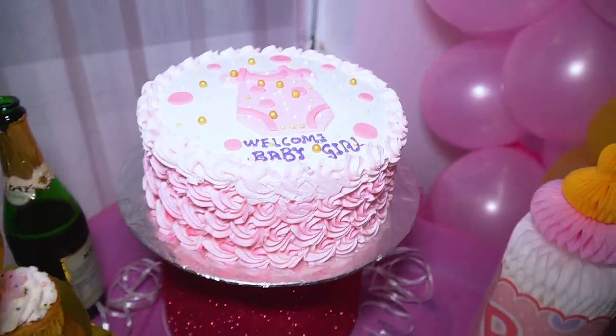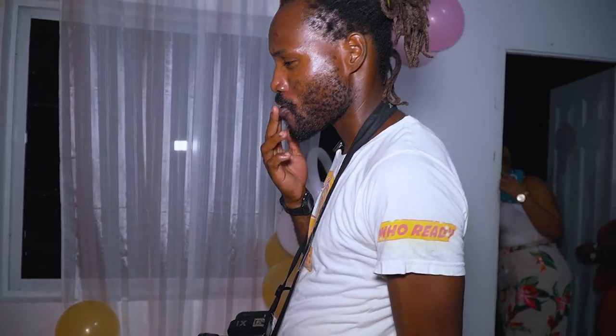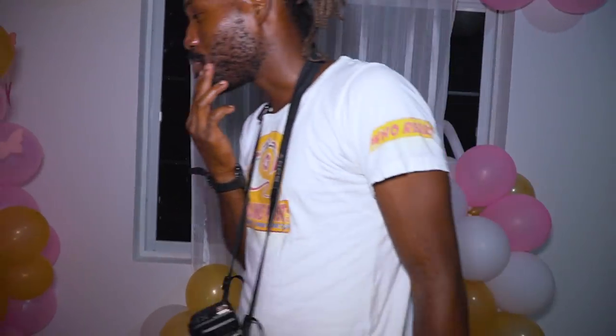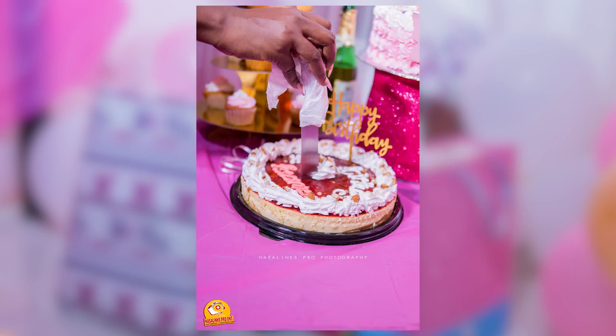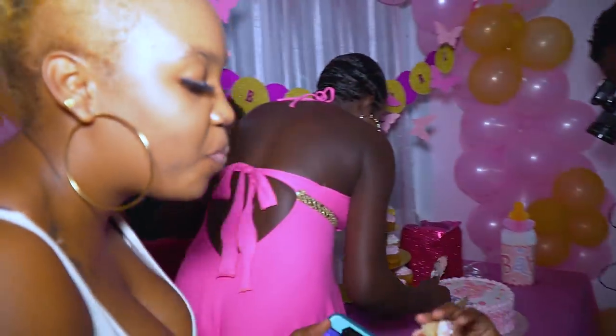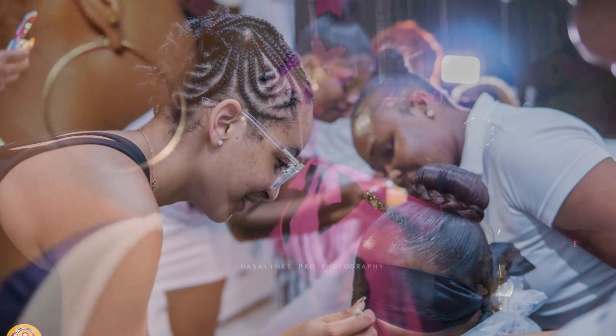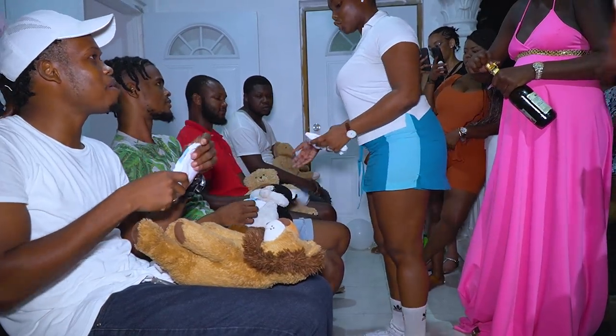The cake will get cut here now. While they mark up the cake, we are going to grab a few shots with the knife going into the cake. Then they cut it. In the end, a few games were played with some of the women and some of the men, and everyone enjoyed themselves.